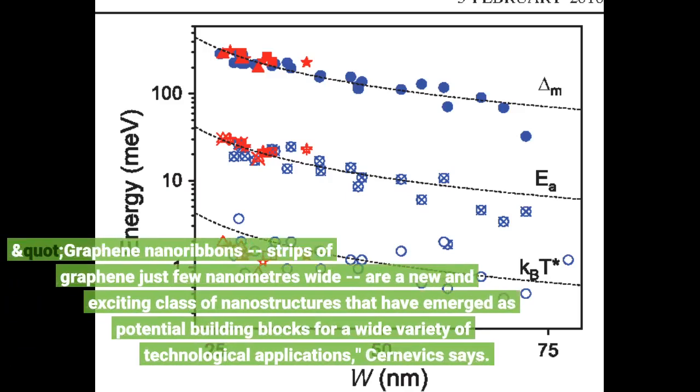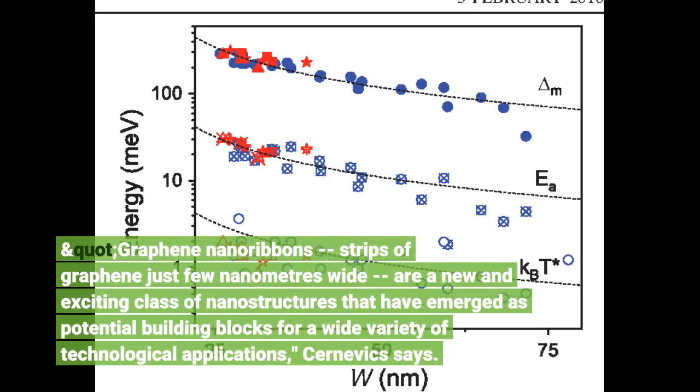Graphene nanoribbons, strips of graphene just a few nanometers wide, are a new and exciting class of nanostructures that have emerged as potential building blocks for a wide variety of technological applications, Cernevics says.